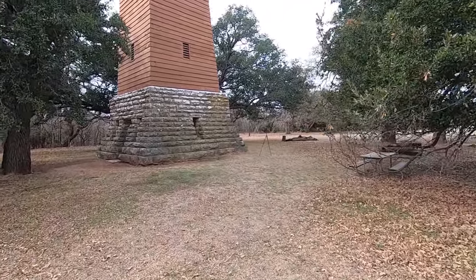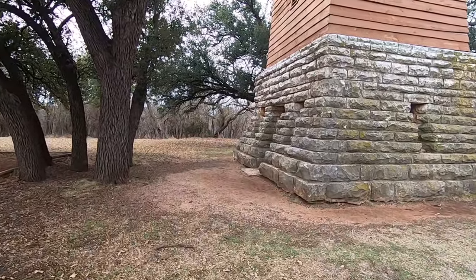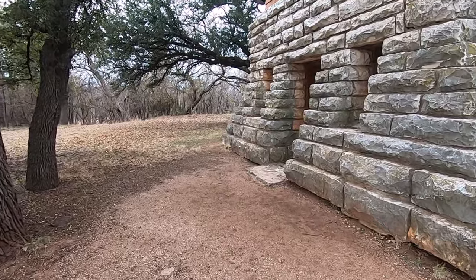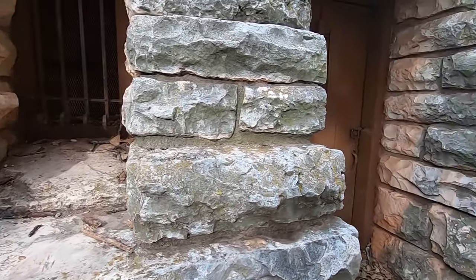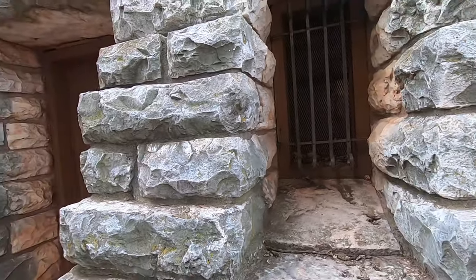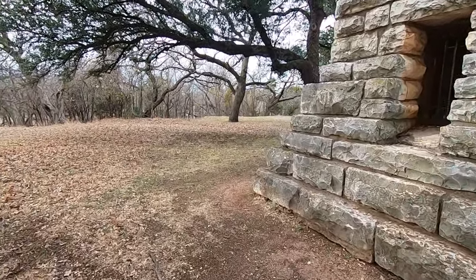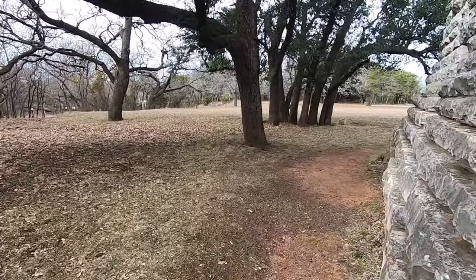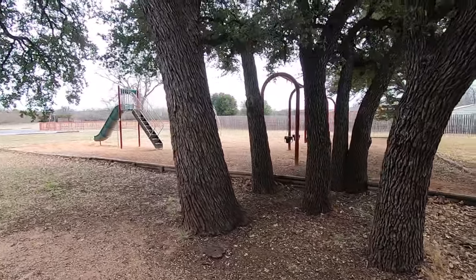This is the water tower built by the CCC. I don't know if we can go up inside. I don't see any windows up there, so it's probably not much. Probably not even a way in. Nope, it's locked up. Can't see anything through that window, but I can see another window on the other side. Anyway, that's pretty cool. It's a beautiful setting, no question about that. All right, I'll make my way over to the pool. That's what I said, swimming pool.